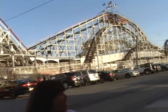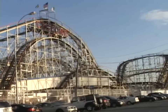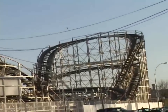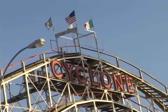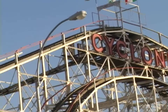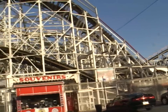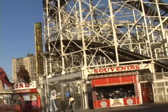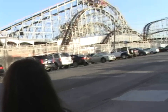Hey guys, as you can see now, I am in the Cyclone. It is a really old ride, and this Cyclone has been here for a long time. It was the only one that survived from the old days. As you can see, it was made from wood, which caused fires, and people said that there was a curse over here in Coney Island because of the wooden rides. But as you can see, this wooden ride is still surviving.